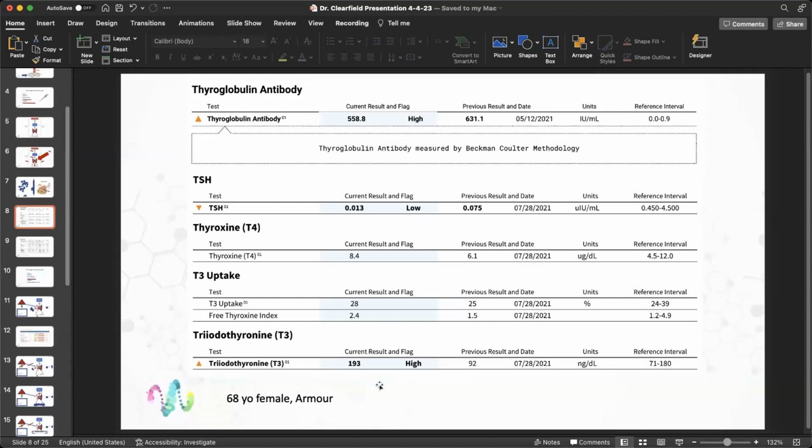Okay, but the doctor is giving the patient Armor here, a 68-year-old female, by the way. You see the T4 content go from 6 to 8, and the total T3 go from 92 up to 193. Okay, so what is basically happening is the doctor is giving the medication based off of their symptomatic experience, even though the labs don't bear out a need for a thyroid medication. And here's a question that I see that says, are we legally in trouble if we prescribe thyroid hormones and the levels are normal?